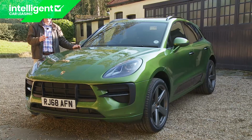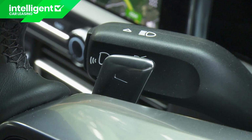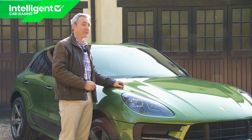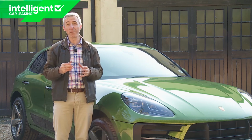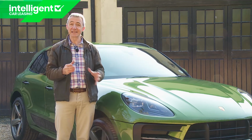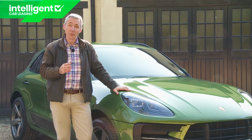As is usual in this segment, all variants in the range get auto transmission, and that's a 7-speed PDK setup with steering wheel paddle shifters. If you want to go faster, you can talk to your Porsche Centre about even more powerful variants like the GTS.